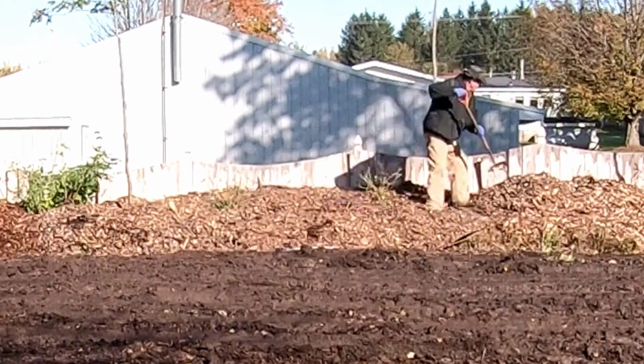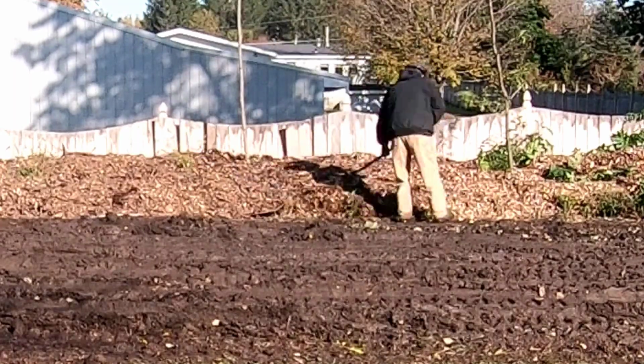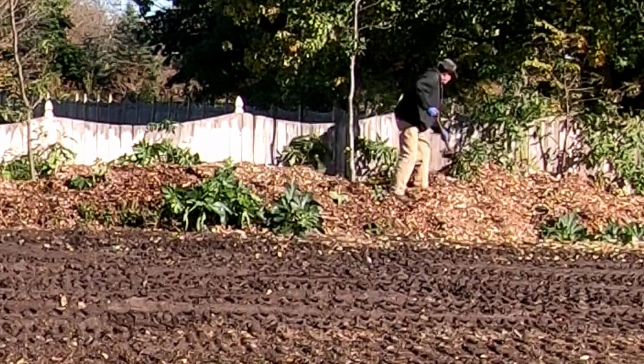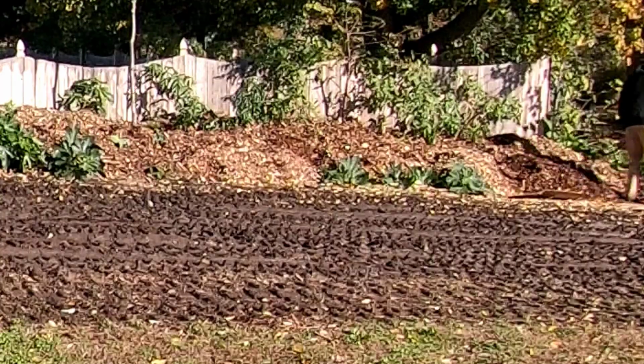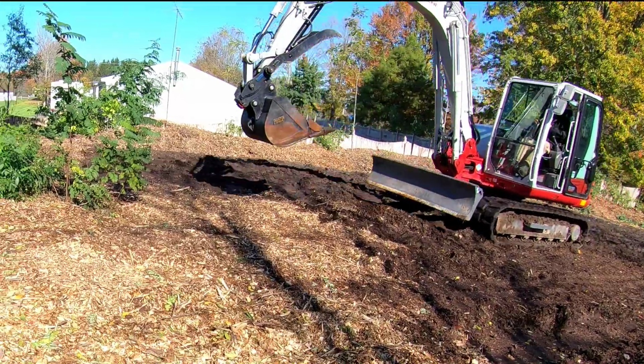Right up along the margin between where I'm standing with the wood chips and the soil that's broken down are a whole variety of small pussy willow trees that I created from hardwood cuttings, and curly willows as well. Right there, the green that you see around my feet, those are fig trees, and to the left as well.